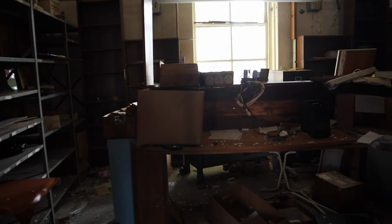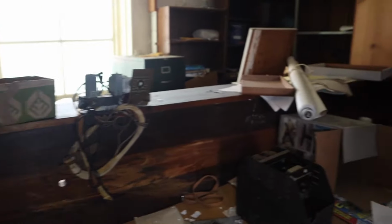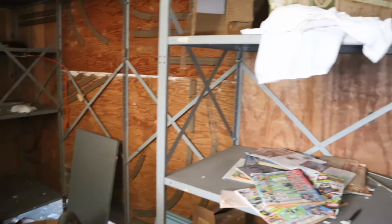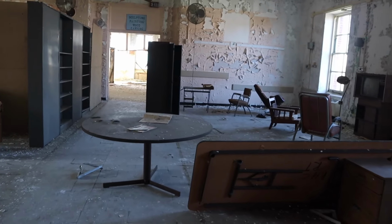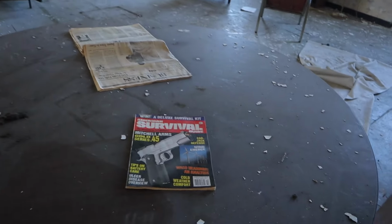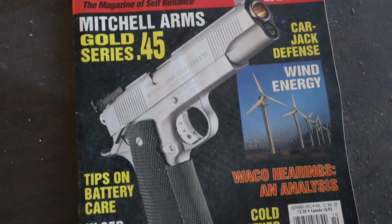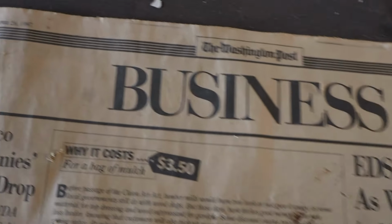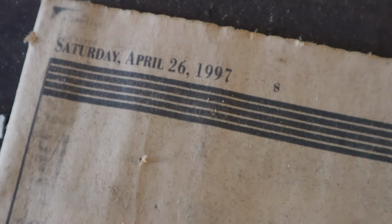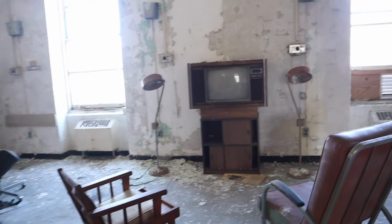A whole bunch of just clutter. Wow. Just storage for maintenance, it seems like. Yeah, there's more rooms right here. Oh, there's that magazine that people have been finding. It's literally a magazine about guns. And then there's all this other magazine right here, which dates back to 1997. Oh, that's cool.